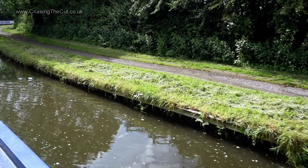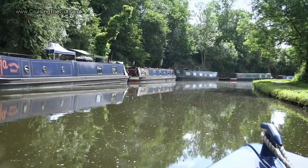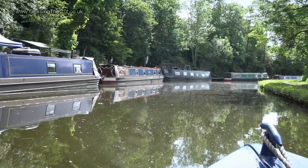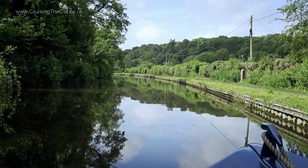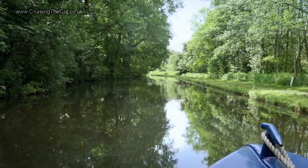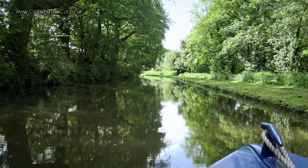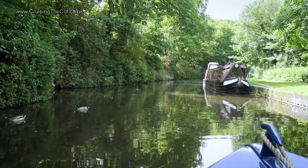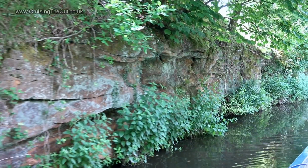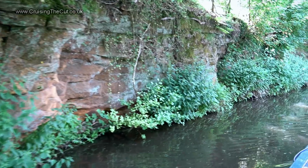The Canal and River Trust have clearly been out with their lawnmowers, which is nice, but it's triggered my hay fever, so I'm sneezing a lot. The canal's looking especially lovely in the sun, so here's a quick montage of prettiness. Notice the sandstone walls of the canal once again. Just imagine the work involved in digging this out with pickaxes 250 years ago.